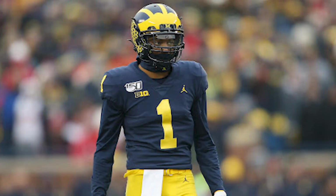At number 8 on my list, I have Ambry Thomas, Michigan, round number 3. I think for him, he's 6 foot, 189. He opted out in 2020, so I think some people are going to hold that against him. He's physical in press. He may be more of a slot corner, but I like his physicality, and I think that there's a chance he could work out on the outside.